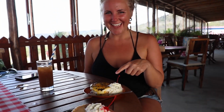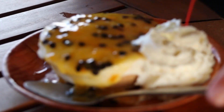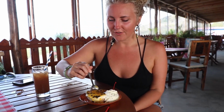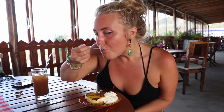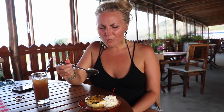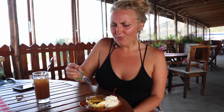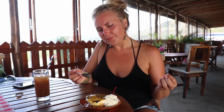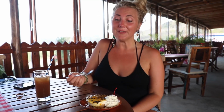Passion fruit cheesecake and flan. Let's see how it is. Looks really good. I love passion fruit. That's nice. It's a little sweet and tart, soft and crunchy with the seeds. Very good.